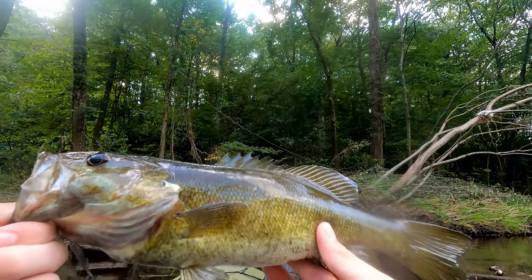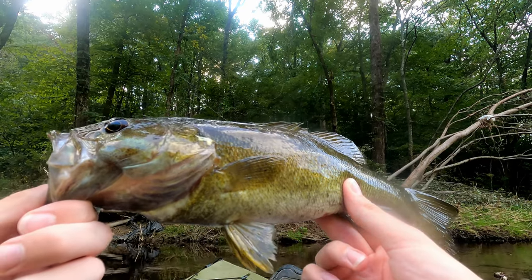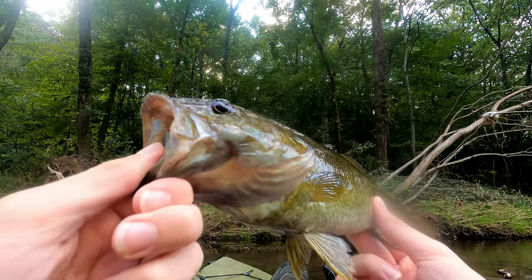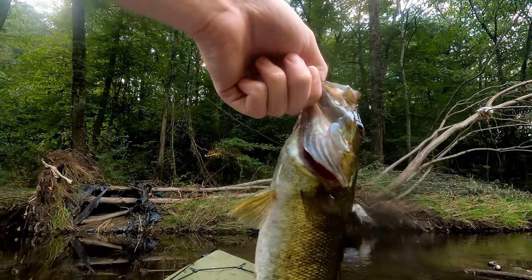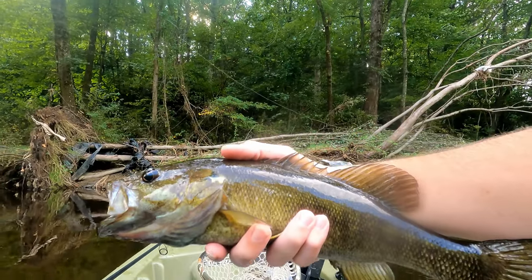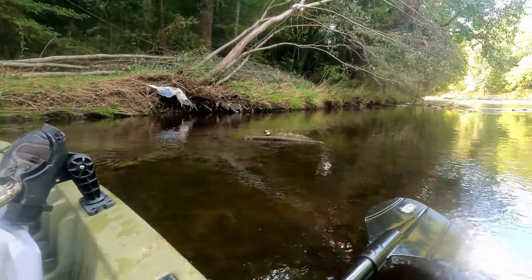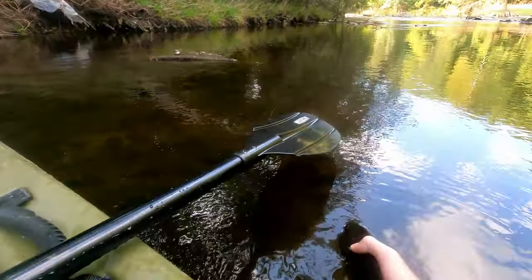This little guy has the length, but he does not have the weight. So we're gonna send him on his way and hopefully catch him another day. Thanks, little buddy. That was awesome. That's a pretty nice little fish there. I'd say that's probably 16 inches, pound and a half maybe. But thanks, little buddy.